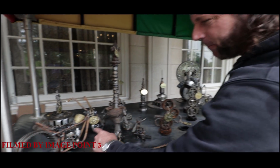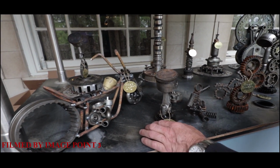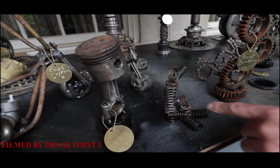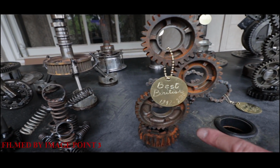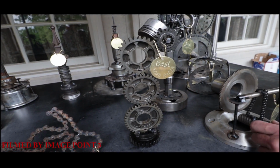And this one here is for Best Custom. It's handmade, all welded together. This is for Best American. This one here is for Best Blowjob. I don't know about that, but it looks like someone's getting a blowjob. Yeah, it is. This is Best British. Best Road Racer. This is Best Japanese. This is kind of cool.